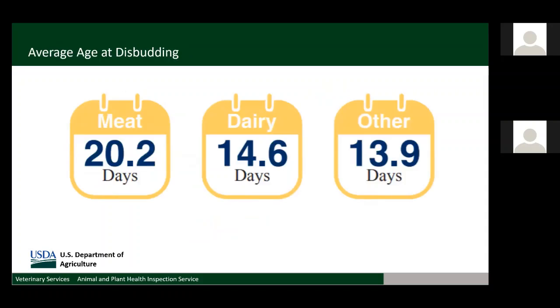So operations disbudded kids at an average of 16.3 days. Disbudding kids after the age of 14 days is technically classified as dehorning, not disbudding. Goat kids should be disbudded in general between 4 and 14 days of age. So disbudding during this age range will ensure that goats truly are being disbudded and not dehorned.